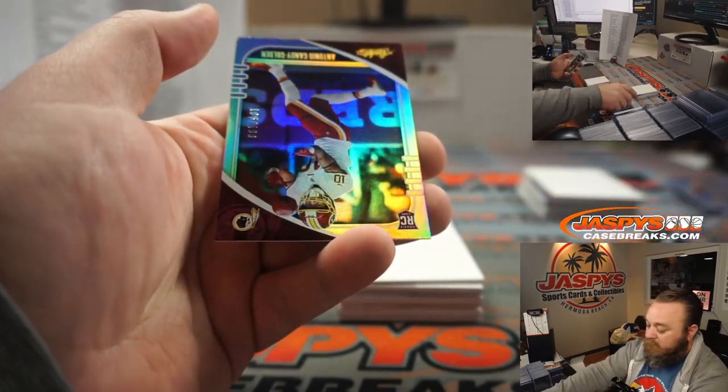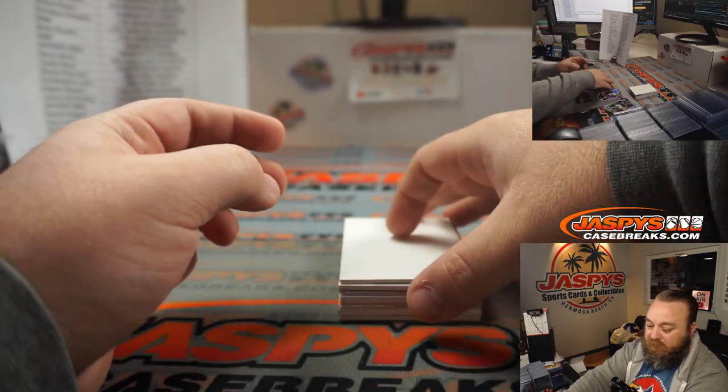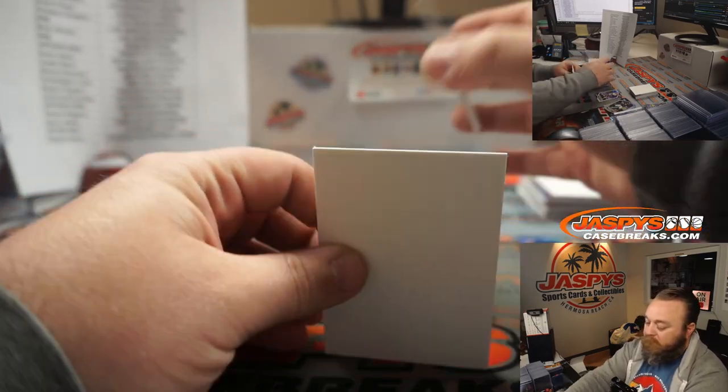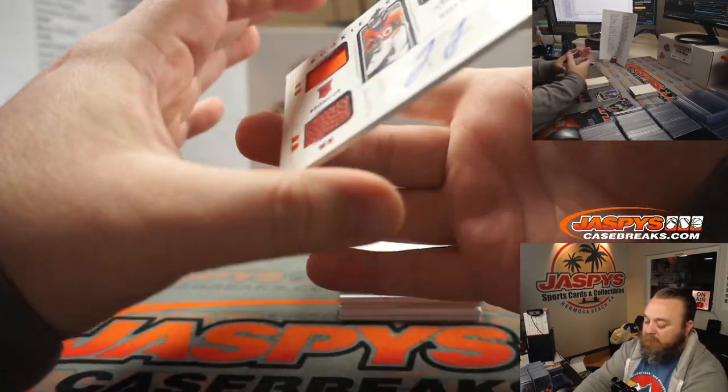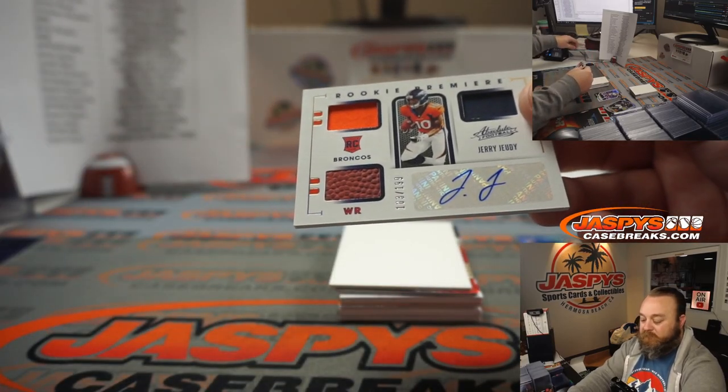Antonio Gandy-Golden, 185 out of 199 for Washington and Patrick Davis. And Jerry Jeudy, triple relic to 199. Broncos crushing it too. There you go, Joshua.